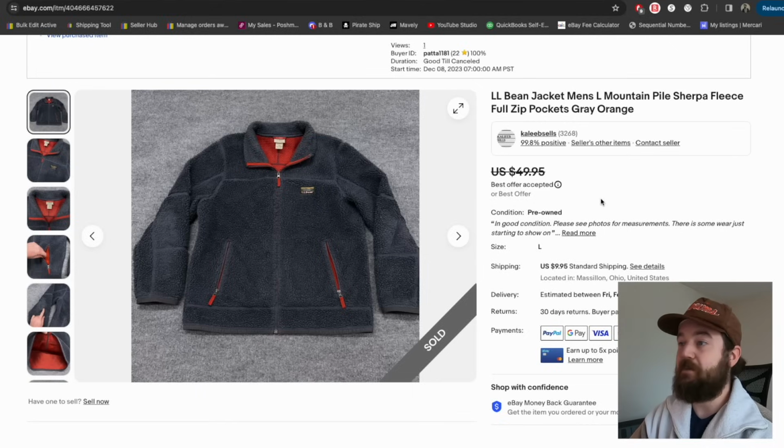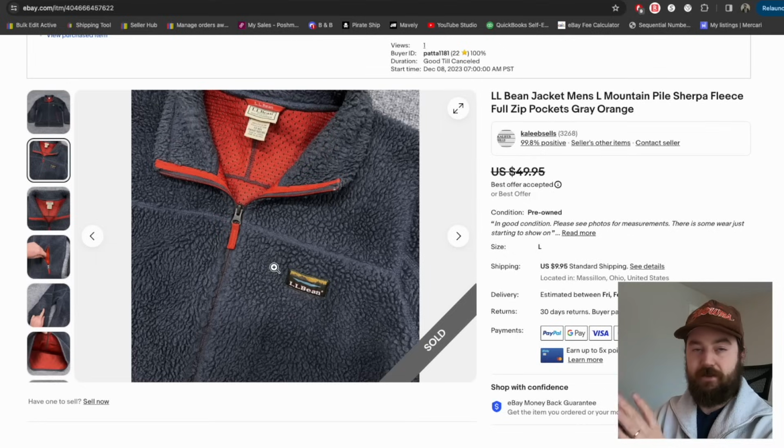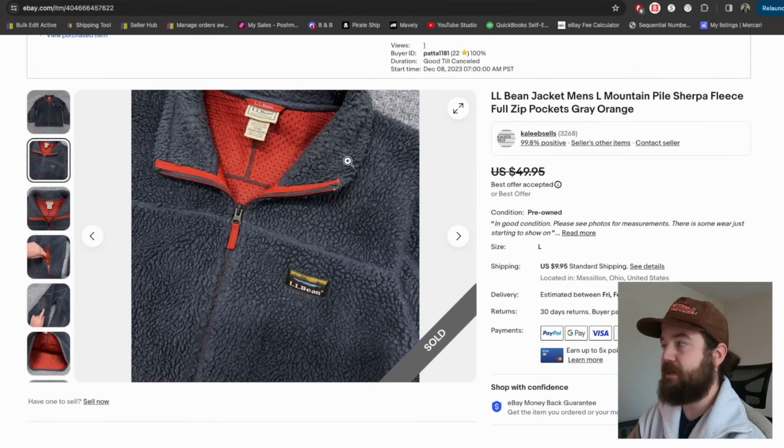This next item is an LL Bean fleece jacket. I love finding the modern LL Bean pieces with the 6-digit item ID number because I can find the exact model name and sell it for more money. There are tons of jackets like this that sell for like 30 bucks on eBay, but the ones that say Mountain Pile Sherpa Fleece, that's the actual model name. Those sell for a little bit more because you're getting the person that types it into Google, and they see that the retail price is like $150 and they see yours right next to it for cheaper, and it's a very easy conversion. This sold for I think 40 or 45 bucks.